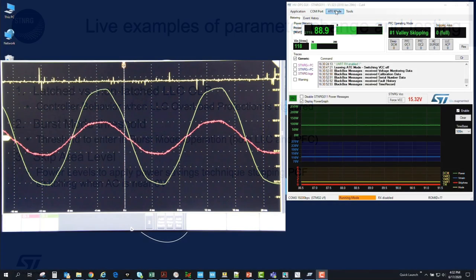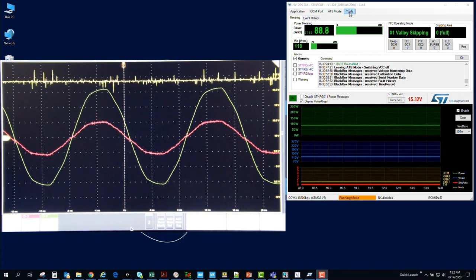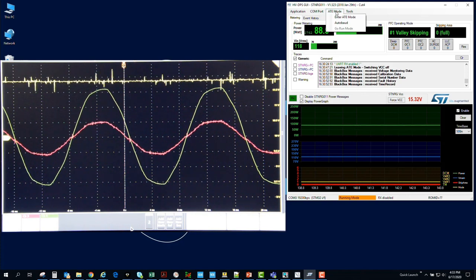As I mentioned, I'm going to cover a few changes of parameters and verify how this will impact the behavior of the evaluation board. So we're going to start with the latched versus non-latched behavior of the protections. We'll use the overload protection of the LLC first. As we saw earlier, in order to change any parameters, we first need to enter in ATE mode and then modify the parameter, but the power needs to be disconnected.